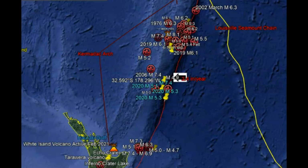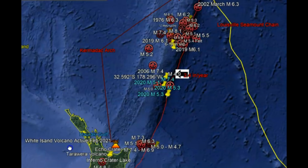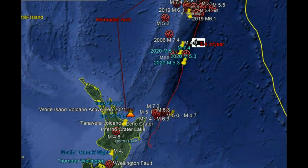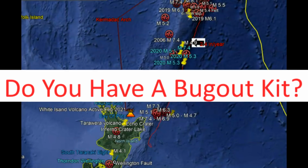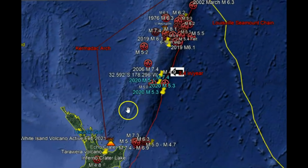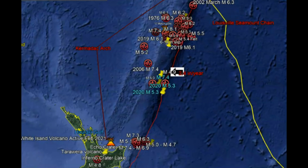A word of warning, I think you have another very large earthquake coming closer to the New Zealand Auckland region, possibly of a magnitude 8 or greater. The reason being that along the Kermadec Arc, which is part of the Tonga Trench, there's been some very large earthquakes, multiple earthquakes, not aftershocks, sometimes called multiplets or doublets.